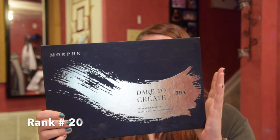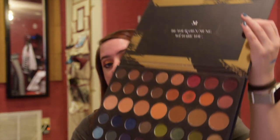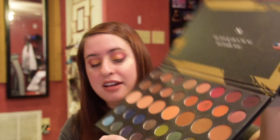So next is the Morphe Dare to Create palette, the 39A. When I bought this, it was limited edition. They ended up releasing it as a permanent product. But when I bought it, it was limited edition, and I bought it for myself as a Christmas present, and I was so proud of myself. And I love Morphe's formula. I really, really do. This is what it looks like.